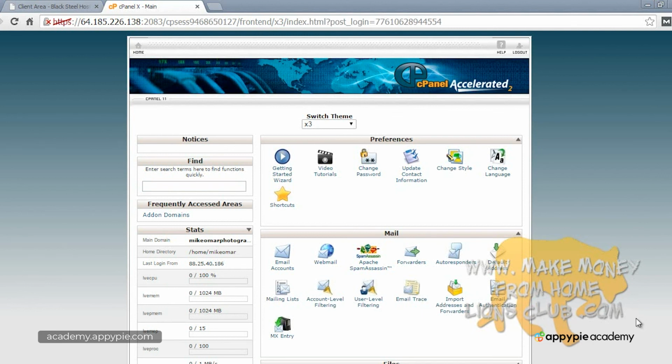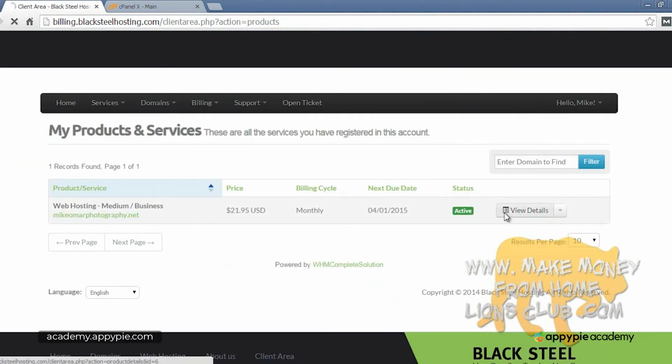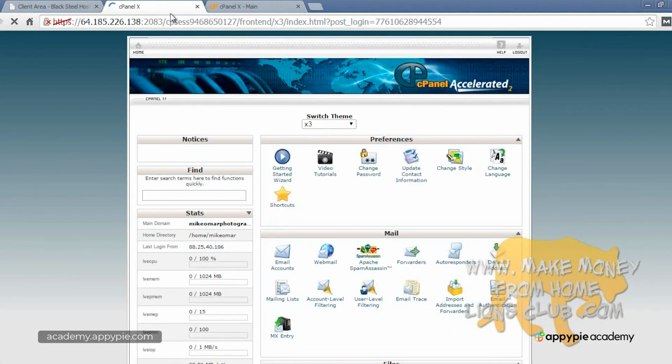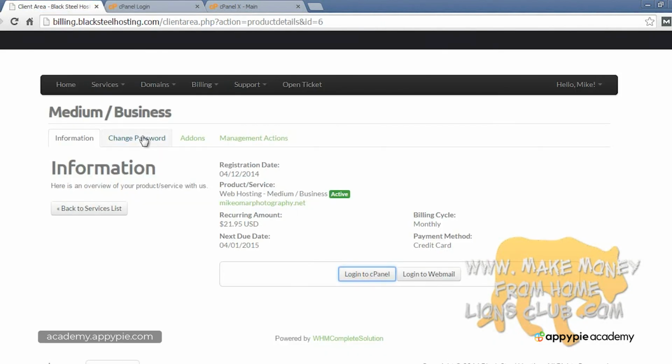And another thing I wanted to point out is, to log into cPanel, all we did was come to this area here, which I showed you earlier. Go to Services, My Services, and press on View Details. And when you press here to log into cPanel, it automatically logs you in, right? But this login information, just in case you need it for some reason, like your username and your password, if you come over here and go to Change Password, it'll show you your username and your login password. So if ever you need that information, you can find it right here.